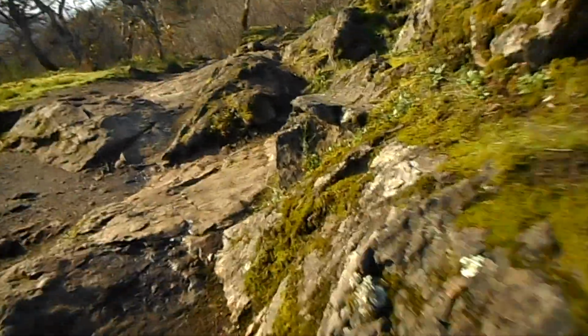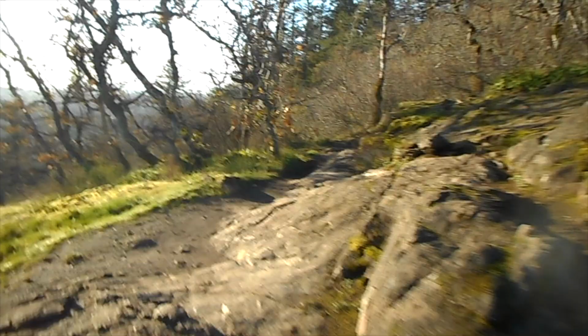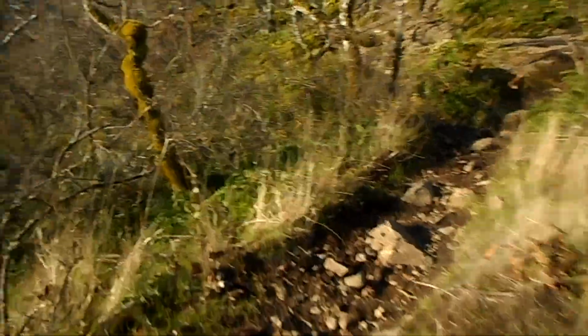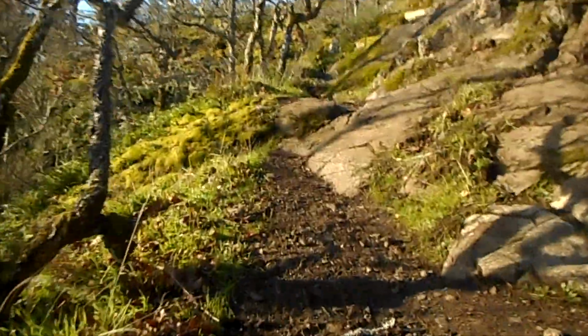So now I'm looking for South Ridge Trail going down. I've reached my highest point. I've just passed my halfway. I've been out for 32 minutes. And I'm about to start going downhill eventually. Still have a little bit of a connector to make here.